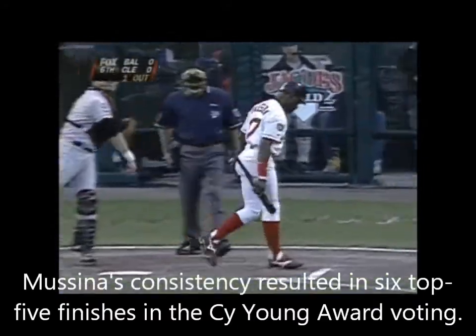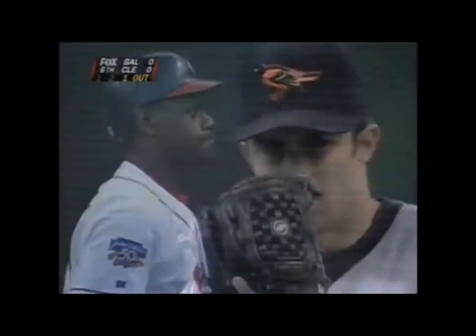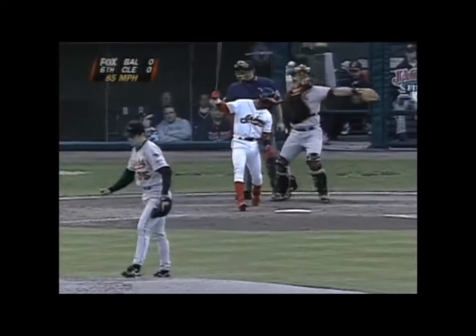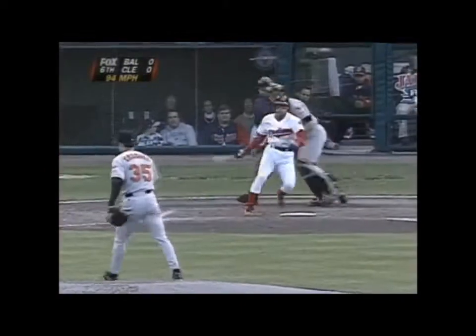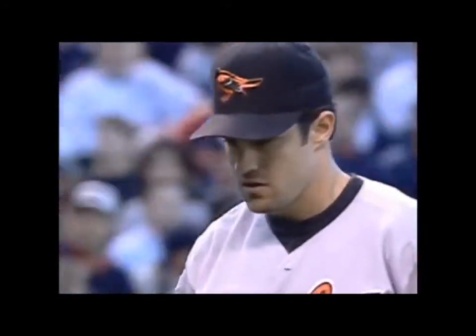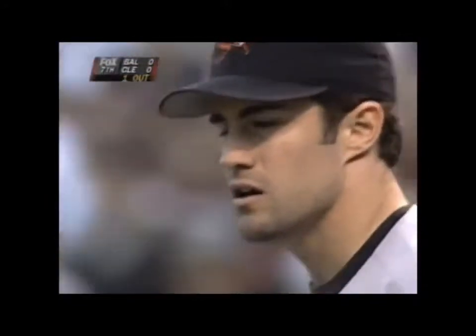Another strikeout, 95 miles per hour from Mussina. That's number 12. A ball and 2 strikes on Roberts. And now he's gone. Strikeout number 13 from Mike Mussina. 14 strikeouts to tie the LCS record for Mussina. That is 15 strikeouts for Mussina, an LCS record.